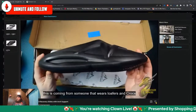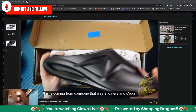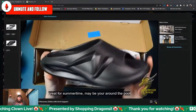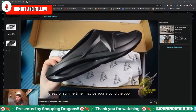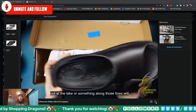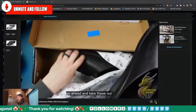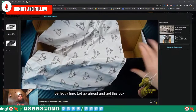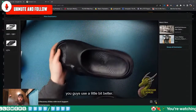Now, this is coming from someone that wears loafers and Crocs and just very slip-on, casual, easy shoes. Now, these are going to be great for summertime. Maybe you're around the pool, out at the lake or something along those lines. We'll go ahead and take these out. Now, I wear a size 10 and a half. These fit perfectly fine. Let me go ahead and get this box out of the way real quick so I can show you guys these a little bit better.